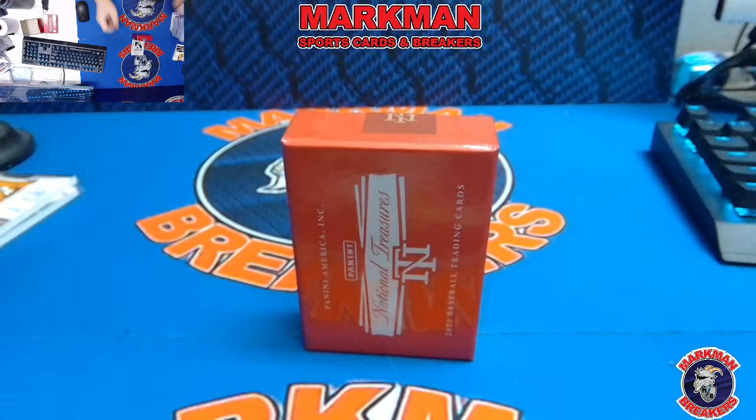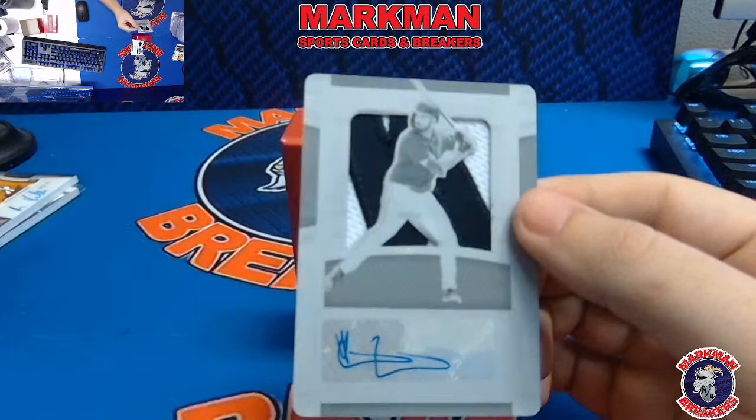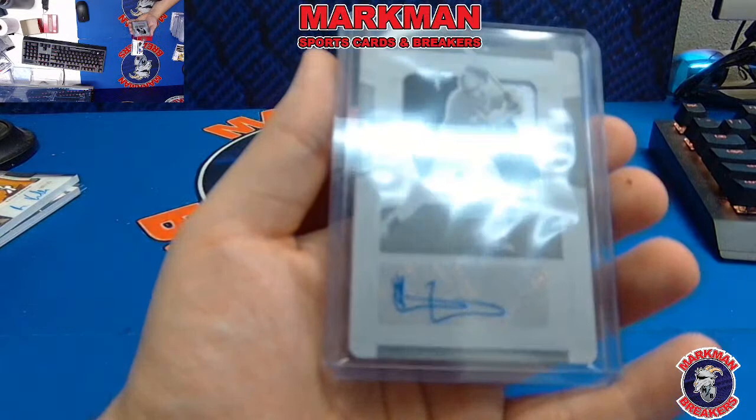Oh, no! How about two of them? How about two printing plates? And how about Riley Greene? Holy cow! RPA! Riley Greene printing plate! That's huge, Tigers! He may not have a better card. Riley Greene, National Treasures RPA printing plate.